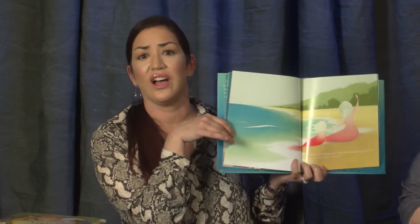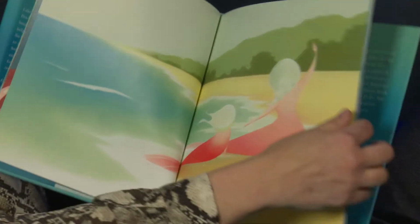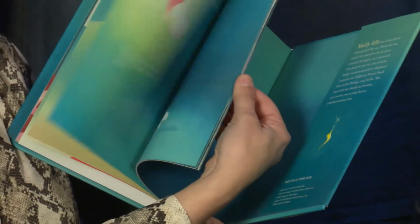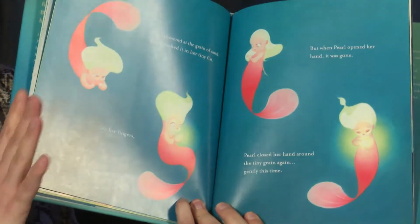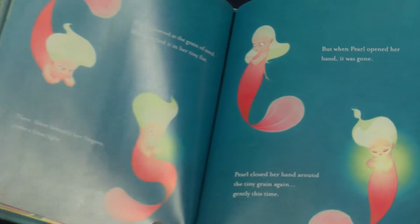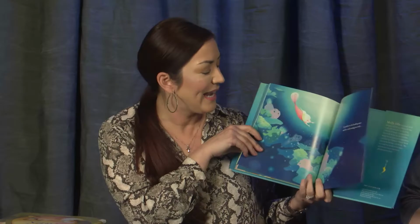There she is on the beach with her mother, and I love how the mom's hair looks like a seashell. I'm trying to find some, look at that, like her face and these greens and blues and pinks and just the curves of their tail. I can't get enough of Molly Idle.